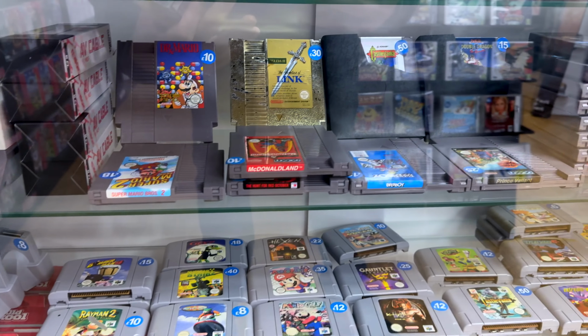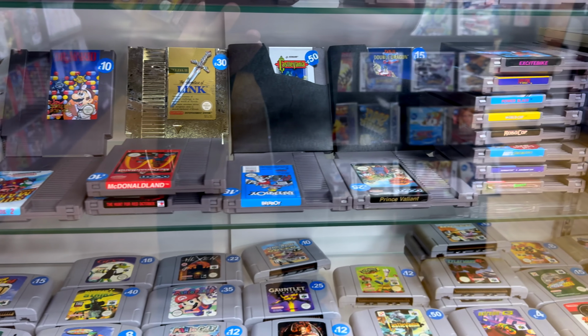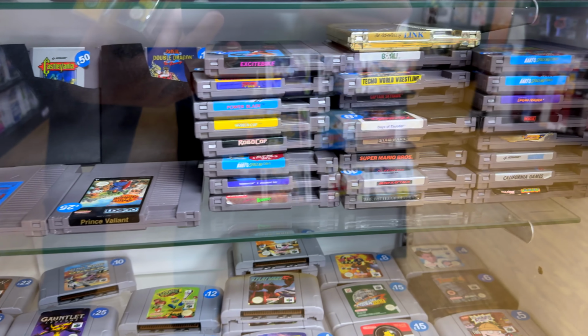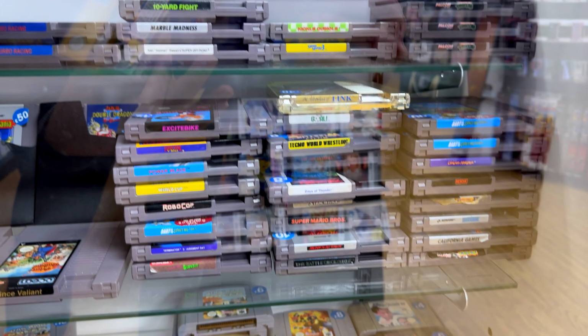And now let's take a look at some more of those cabinets under the main counter. There's some loose NES games at the top there. Castlevania 1 for 50, that's pretty good there. A few copies of The Adventure of Link there on the NES, and a few more on the shelf just above there as well, including a bunch of the Turtles games.